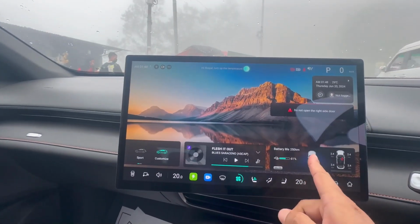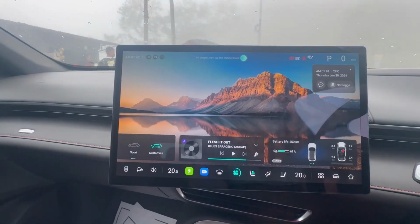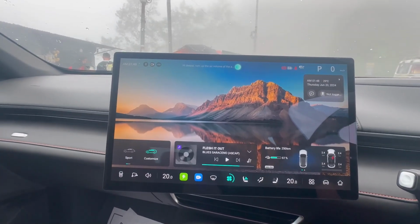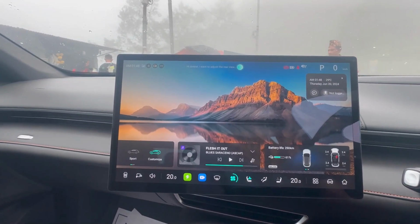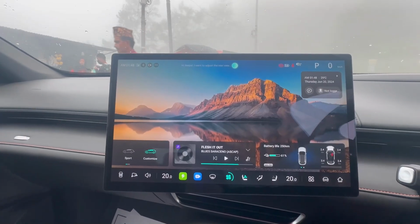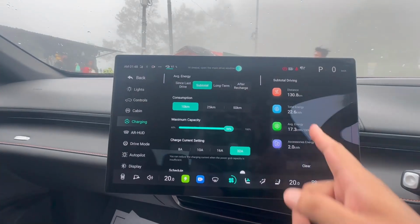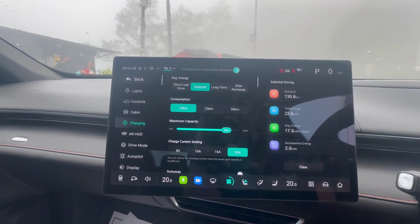I've got 250 kilometers of driving range with 61% battery. When I started from Nepal Thok, I had 82. That means I required 21% to reach on top of Sindhuligadi from Nepal Thok. I'll also show you about other details. I've done 130 kilometers already.